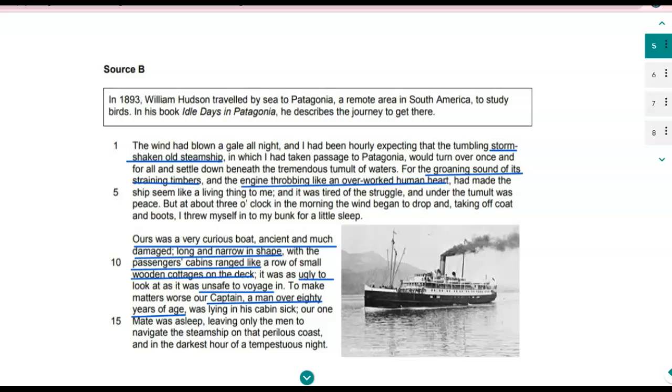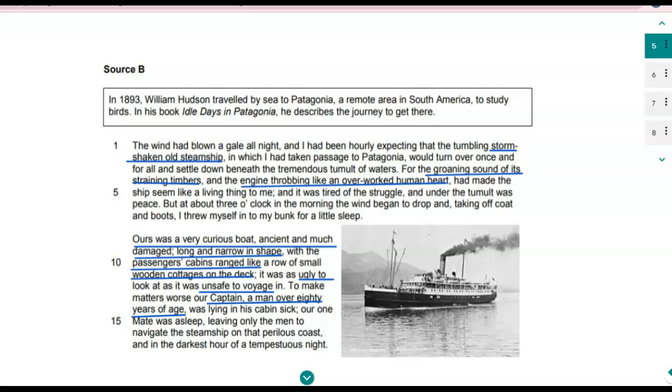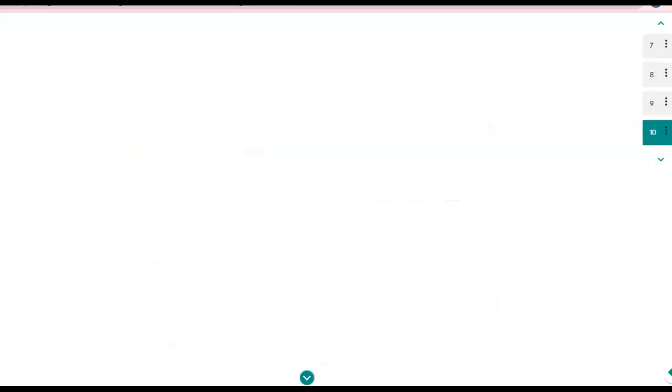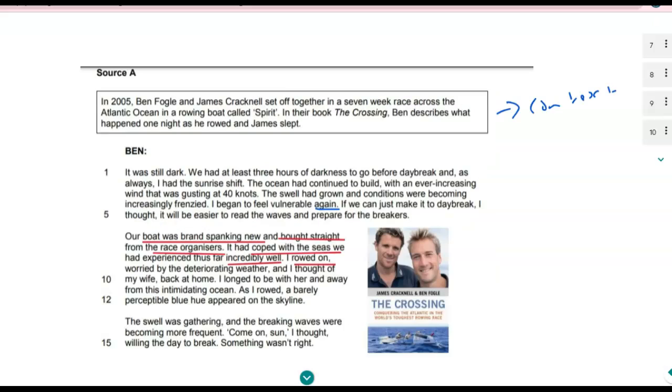Okay, so we're going to go through and outline the differences between the two boats. Let's just quickly remind ourselves, what was the name of the first boat? Does it have a name? So William Hudson. Okay, let's just quickly plan the answer here. So we've got source B. He has a steamship and it's in a poor condition. And then in source A, it's Ben Fogel. What was the other chap's name? James Cracknell.